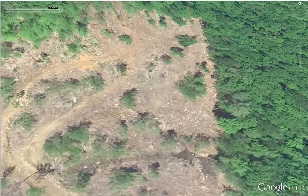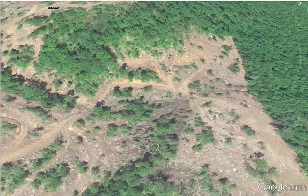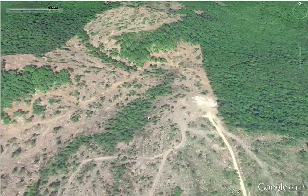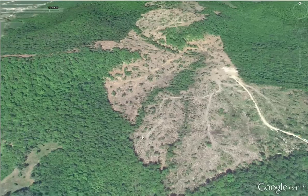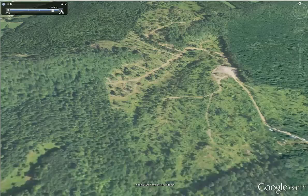Right here looks like maybe some water coming down, but that's a low spot too. The deer can slip through them areas, but that's definitely one area of interest I would check out on this property here. Any type of property like that, because the deer have learned habits to use that area.